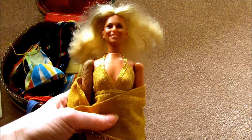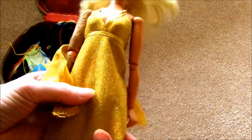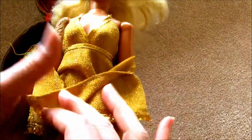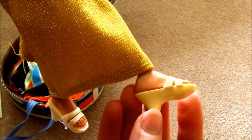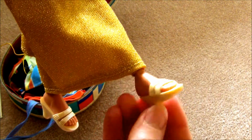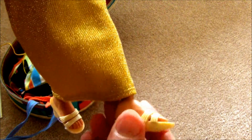And I saved this one for last because I think this is my favorite. This is just a lovely gold glittery gown. You can see it's just wonderful, glittery, soft fabric, but you can feel that glitter on there, whatever it is, the gold thread. And she's got a matching shawl with this. It's just lovely. And the shoes are very cool too, because this is the only variety of this shoe that I have, the only one in this particular style, whereas the other styles had come in different colors.